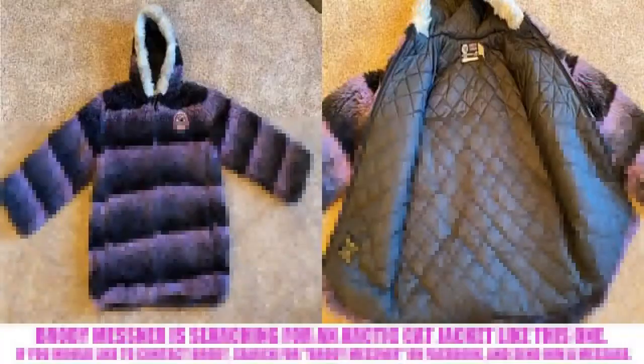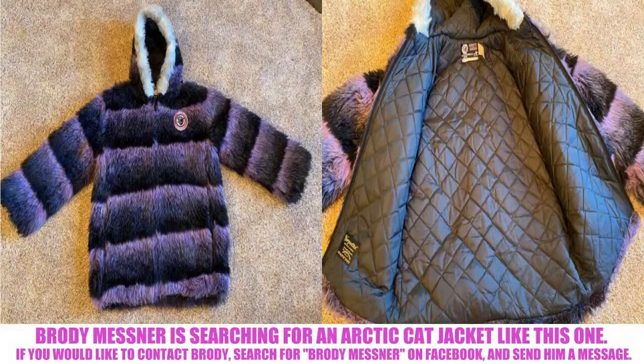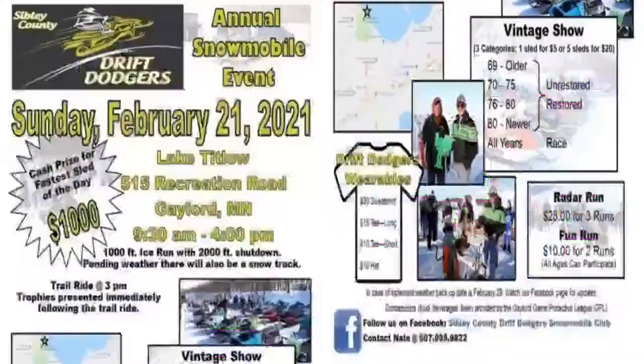Also, Brody Messner, a regular viewer of this program, is searching for an Arcticat jacket like this one. So if you'd like to contact him, look for Brody in the comments here and send him a message to see about that, if you've got a coat like that you'd like to sell him.